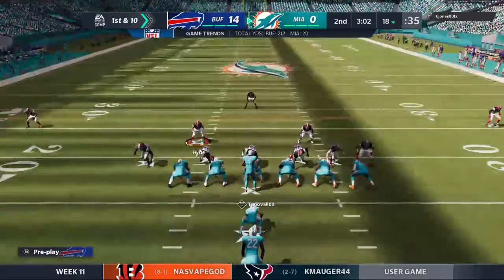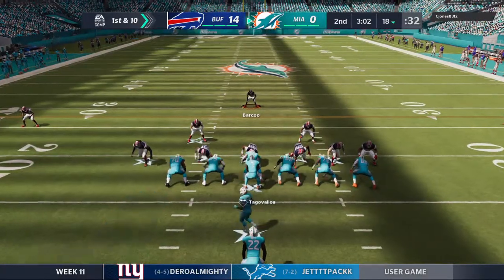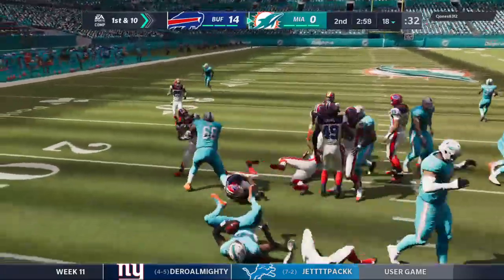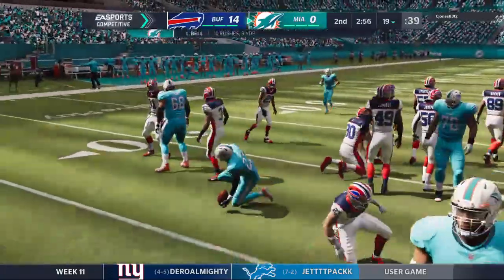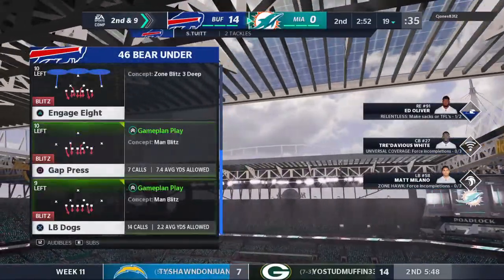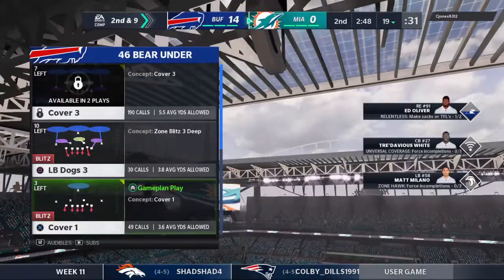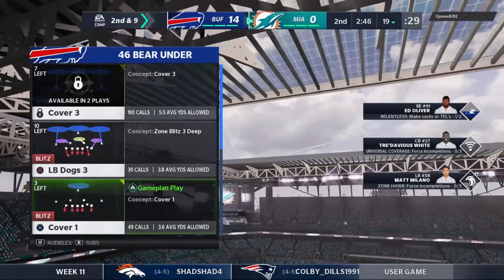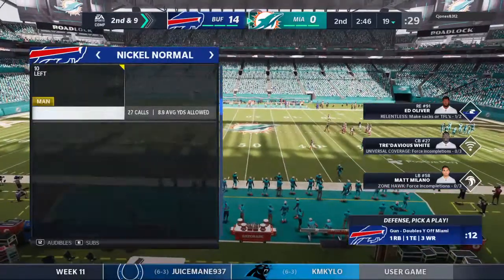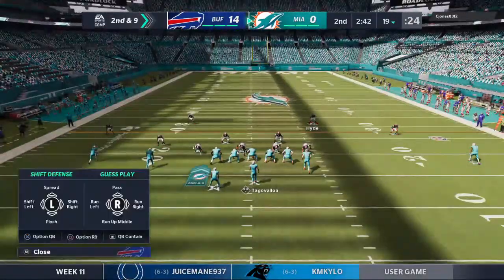The Dolphins at the line ready for their next drive. They're staring at a 2-touchdown deficit, 14-0 the score as they regroup with 1st and 10. Stephon Tuitt, the one that got him down. Yeah, things were pretty stacked up there in the middle of the line. A lot of bodies, not much space. I think ultimately he was fortunate to get anything out of that run. The run only got a yard. Here's 2nd and 9.